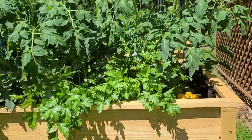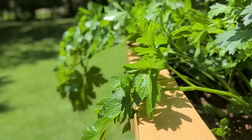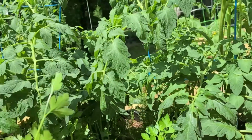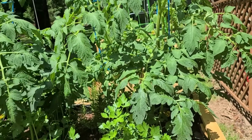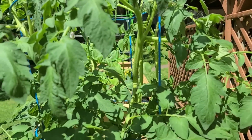I am going to cut some of this parsley. Now, I don't know how much of this you're going to be able to see. So let me pause you for just a minute, okay? Okay, I've got a beautiful bunch. I've got a beautiful bunch of parsley here. We're going to use it in our supper. But look at that. Don't they look healthy? See how thick those stems are?